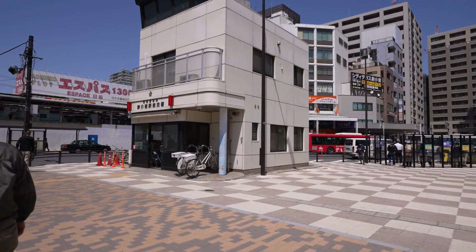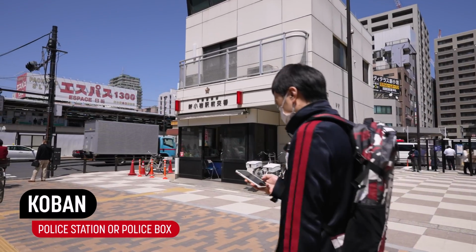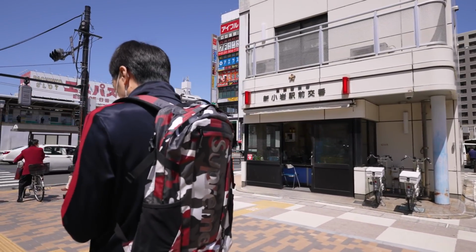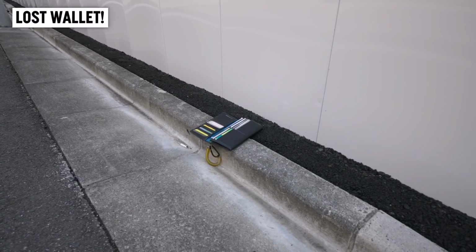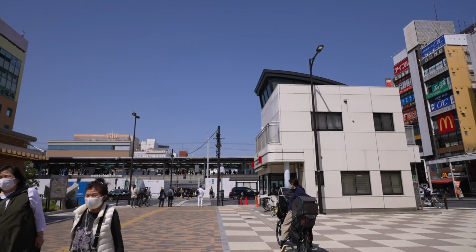Bigger stations will have koban, which are small local police stations, or if we're translating directly, police boxes. They'll usually have some bikes, as in bicycles, parked outside. When my wife and I found a wallet on the street, this is where we went to return it.